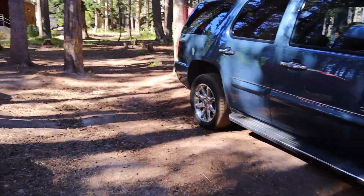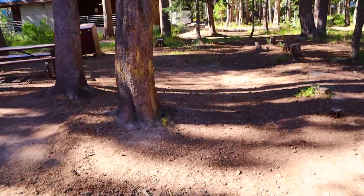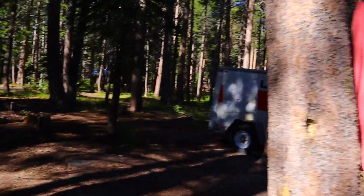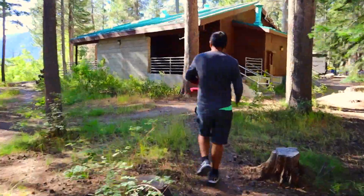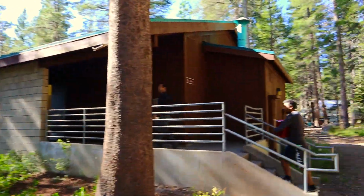Let's take you guys around the campsite. We hang up our towels right there to dry. So over here are the bathrooms, guys on the left and girls on the right.